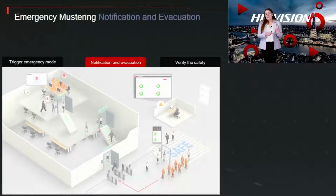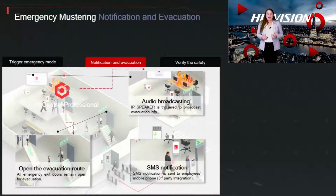So this would then set in motion notifications within the building, and then an evacuation procedure would be followed. So all emergency access doors would be released, they'd remain open. You could then trigger an audio alert over the IP speaker. You could send an SMS notification to employees' mobile phones. You could send an SMS notification to the MD in a different building so he knows what's going on. There are lots of different alerts that you can set up when emergency is set up.